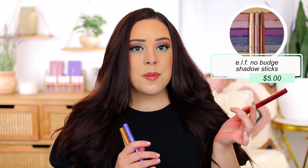I've been testing out these No Budge shadow sticks. They did release 4 new shades. They have 10 shades total. I think it was an existing product on their website, and I know that they did release some of these as part of the Mint collection, and I might try those out after trying these because I really like these.